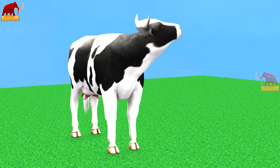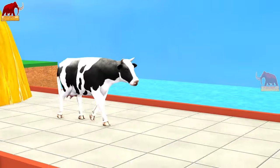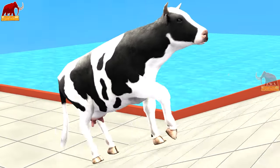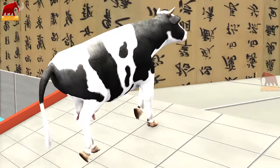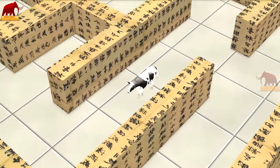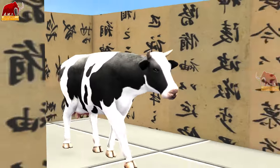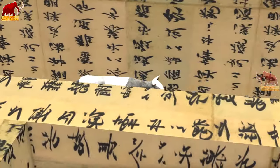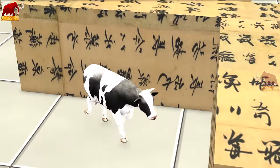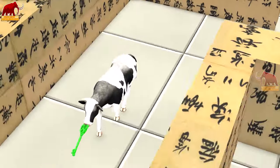Looks like she's ready. Oh, what a style walk. Beautiful. Just look, friends. Wow, how fearless she is. She's just climbing over the ramp, getting directly into the maze, and searching for the keys. And yes, she got the keys.